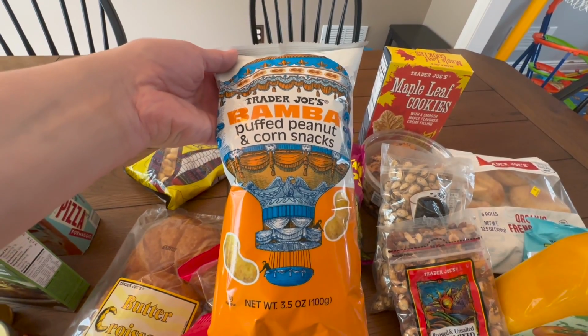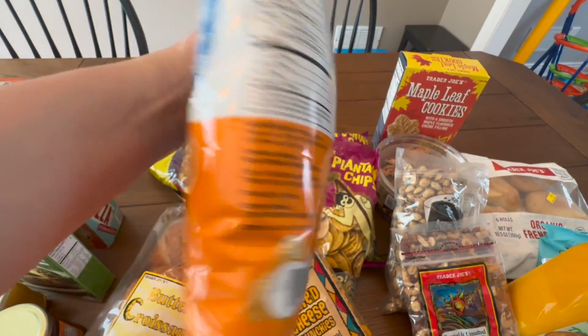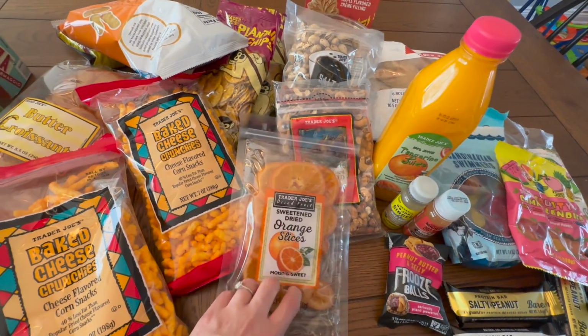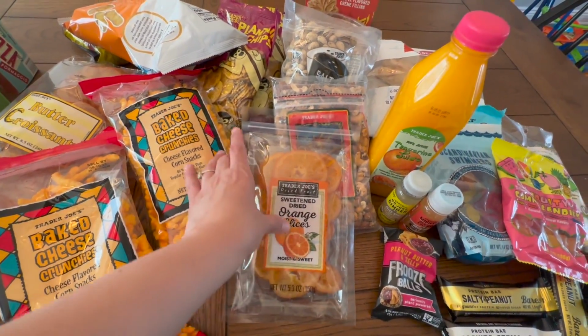They are puffed peanut and corn snacks. They're just like little puffies, and they taste a little bit like peanut butter and corn. They're pretty good. I did pick up a few things from the nut and dried fruit section. So this is what I went with.